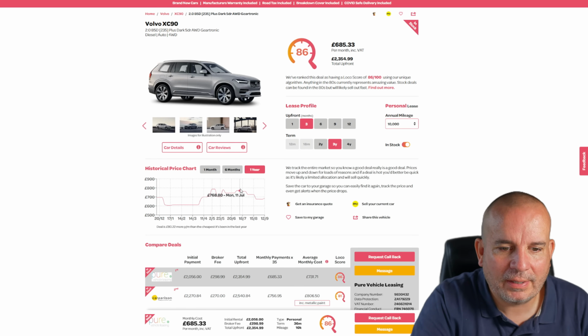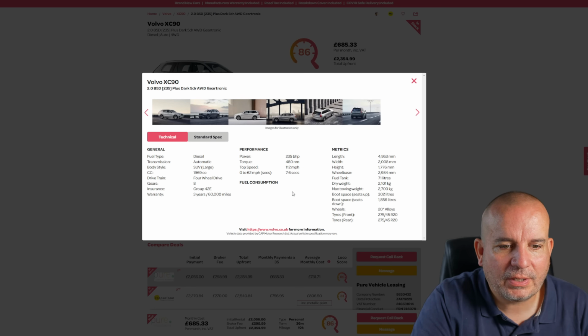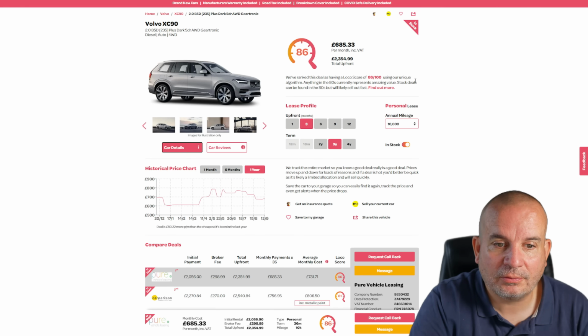786 a month in May, 768 a month in July. We're now at 685 a month with 2,354 up front. Diesel automatic, 2 litre, 4-wheel drive, Group 42 on the car insurance, 235 brake horsepower, 7.6 seconds to 62, and boot space is 302 litres with the back row of seats up. It's over 800 with that back row of seats down.